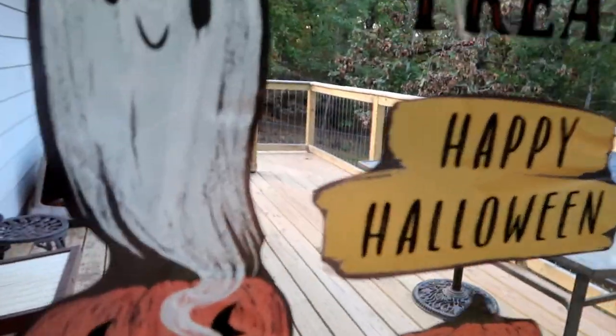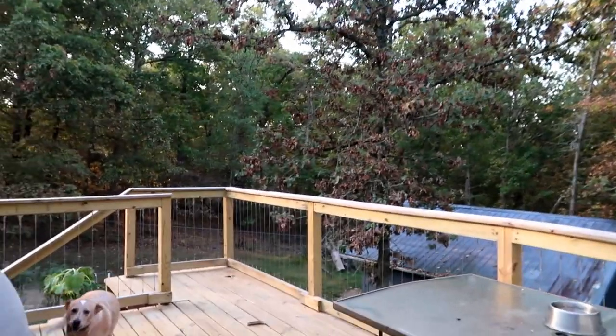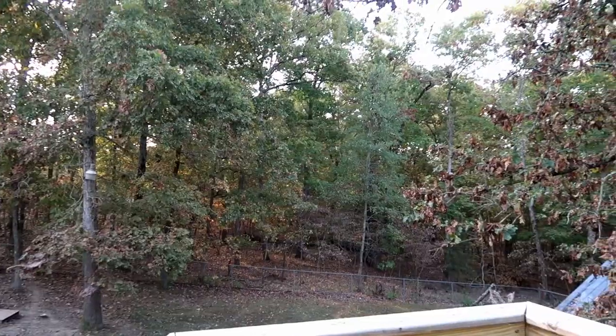Beautiful morning. The windows are looking good this October morning. Here's the trees this morning. Look at the trees.